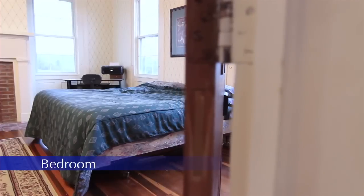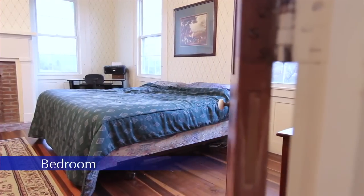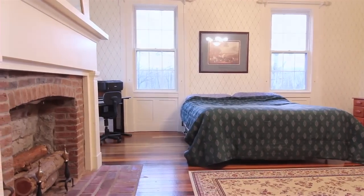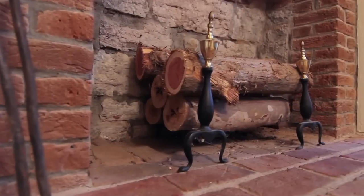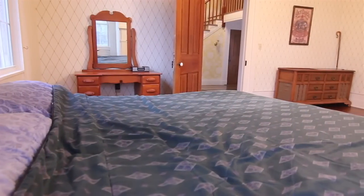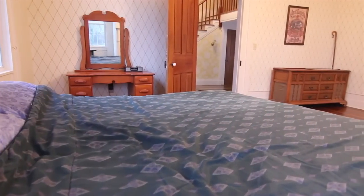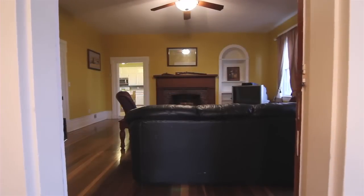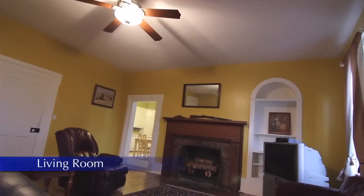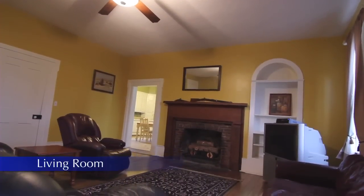This historical property is move-in ready and features bright, open living spaces. Spacious living areas are equipped with original period fireplaces, which create a warm, relaxing atmosphere for evening entertaining.